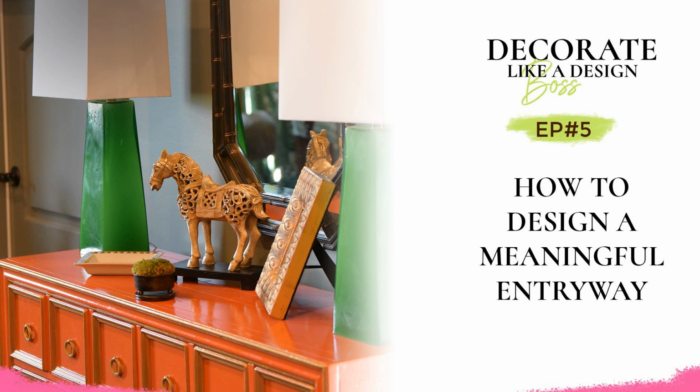Your entryway should be a very proud moment. If you have guests, you should be happy to open the front door. And when you put your key in the door, you should look forward to being greeted by something that is familiar, warm, inviting, and screams, "Honey, I'm home."